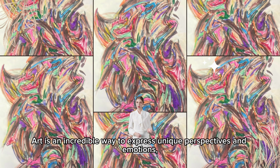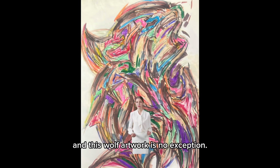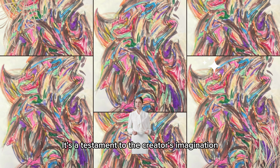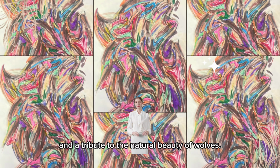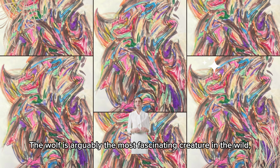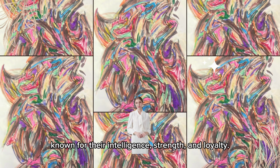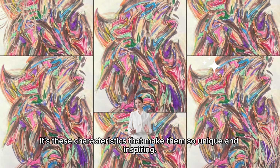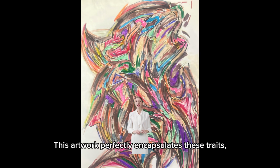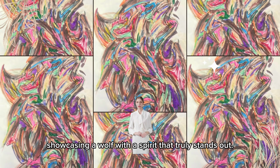Art is an incredible way to express unique perspectives and emotions, and this wolf artwork is no exception. It's a testament to the creator's imagination and a tribute to the natural beauty of wolves. The wolf is arguably the most fascinating creature in the wild, known for their intelligence, strength, and loyalty. It's these characteristics that make them so unique and inspiring. This artwork perfectly encapsulates these traits, showcasing a wolf with a spirit that truly stands out.